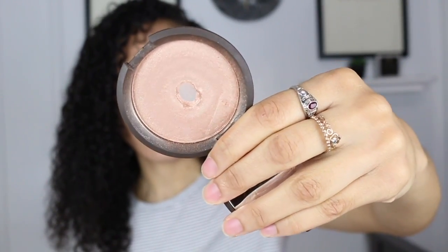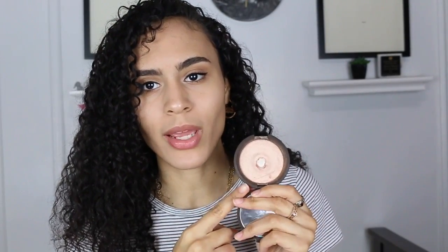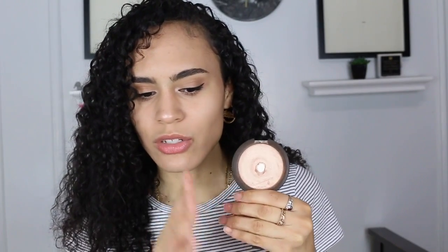The next thing I wanted to talk about is my Becca Opal highlighter. I think I made progress on this shade, but I'm not really sure. I see the rings in it, but I feel like I've had this hole in the middle of the highlighter for so long. But as you know, this shade is actually a bit too dark for me, and I use it here and there. I don't use it as often as I should, but I do have other highlighters that I wanted to work on as well.